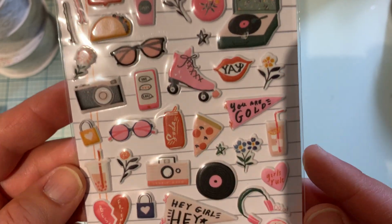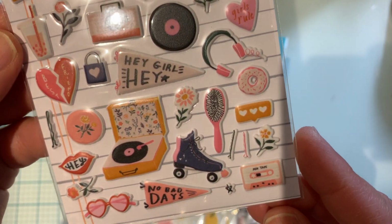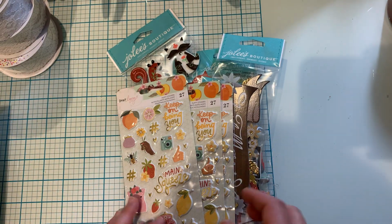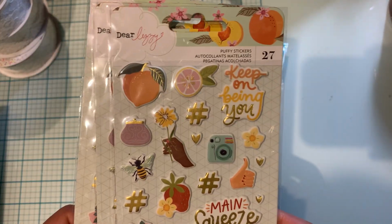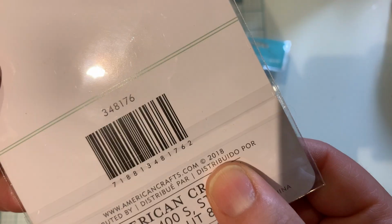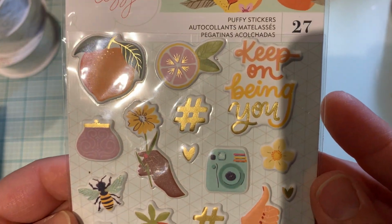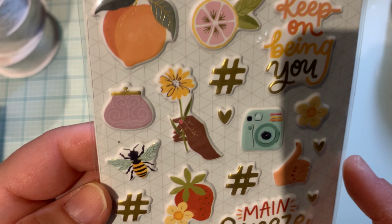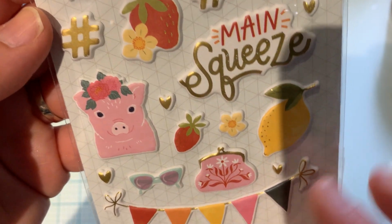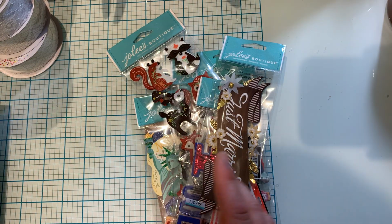That pizza is so cute. The camera. Like, I was quite shocked. Why wouldn't they have these brands all the time? I picked up three of these other Dear Lizzie ones. Now this one came out in 2018 as well. So here are the stickers. I love the peach, the camera, the strawberry, the little piggy, the lemons, the banner piece is always nice. So yeah, I picked up all three of them that they had.